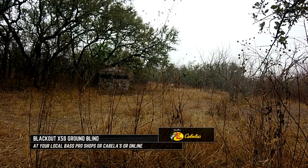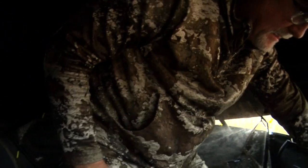Maybe we'll get lucky. Might shoot at pigs, might shoot a management buck, might shoot a trophy, might shoot a doe. Just really don't know. We're just gonna go sit down and see what comes in.